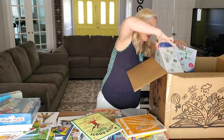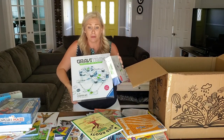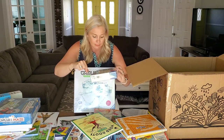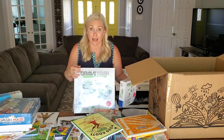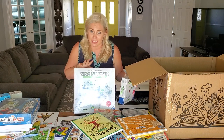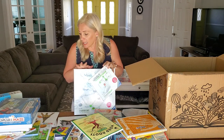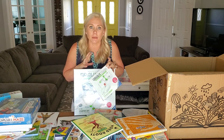Let's do this. Gravity tracks. It is essentially a big old mouse trap. Marbles, marble run, and then it's got this zip line expansion thing. So I'm sure she'll set this up and be so excited. I bet this doesn't even make it until the actual school year. That's the deal. Some of this is so exciting. She can't wait to play with it. She's learning, but she's playing with it.